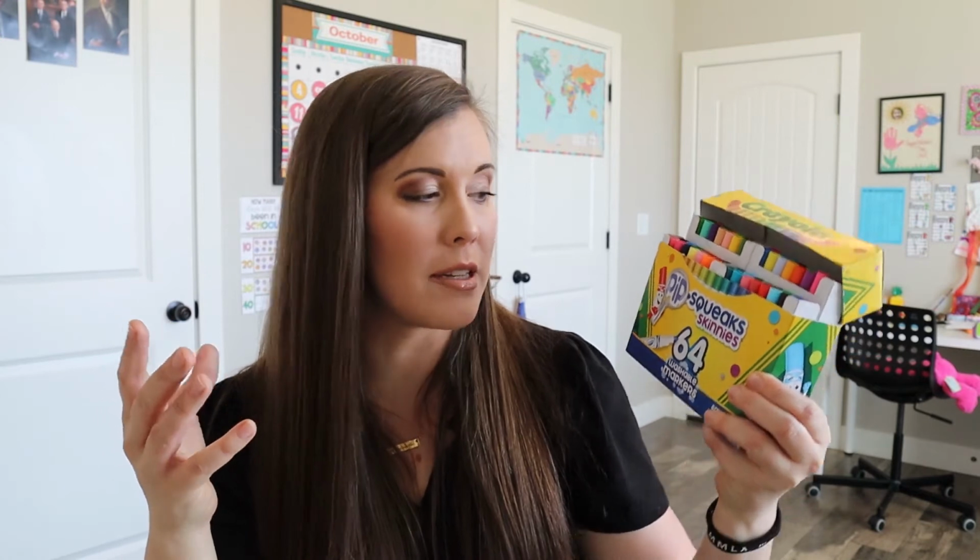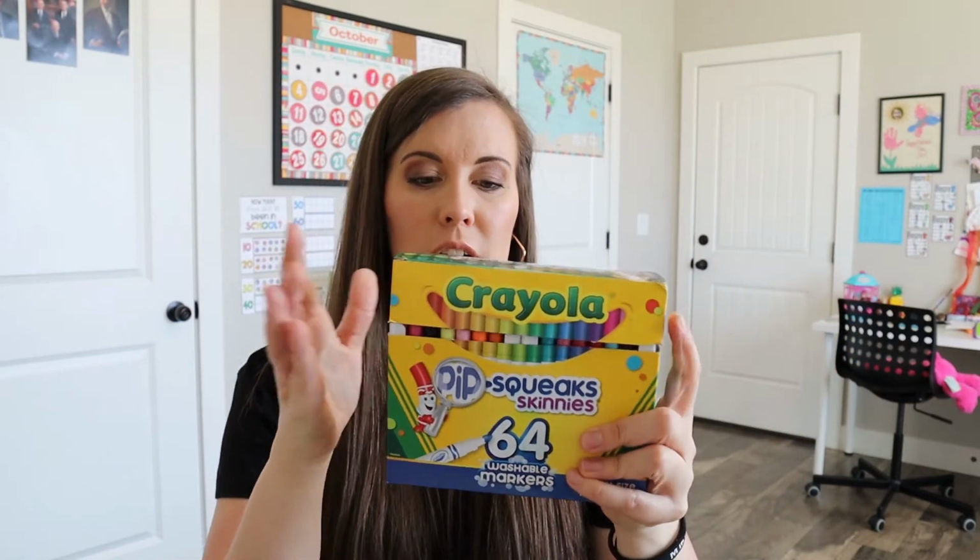Well, she's not really a toddler anymore. She's almost 4, but she's still like the baby. So I got them for her. My other kids have used them a few times as well, but I just thought they were fun. A small marker for her to use. It's a little easier for her to navigate when she's drawing and all that kind of stuff.